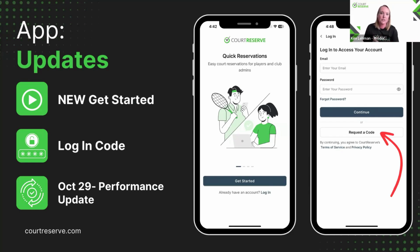So there's definitely some really great updates with the performance update that we put into the app. Again, that's going to gradually go into accounts over the next week through the App Store and the Google Play Store. If you would like to, you can actually go to the App Store and it should tell you that your app needs to be updated if it hasn't automatically updated as well.